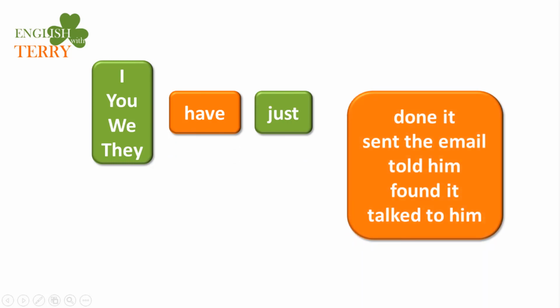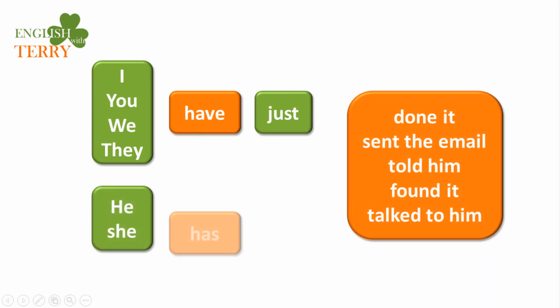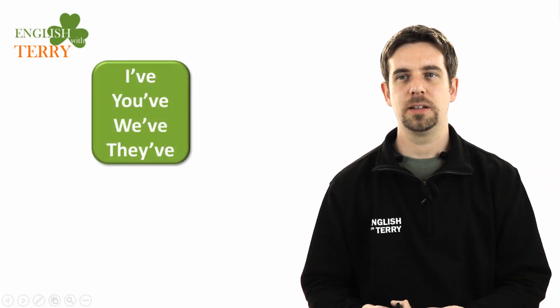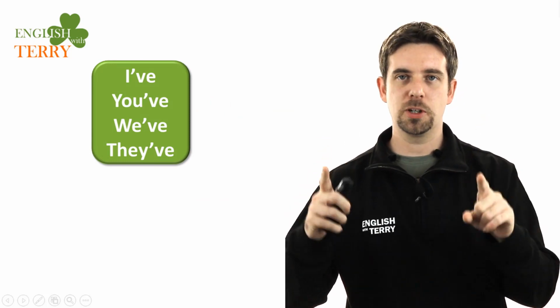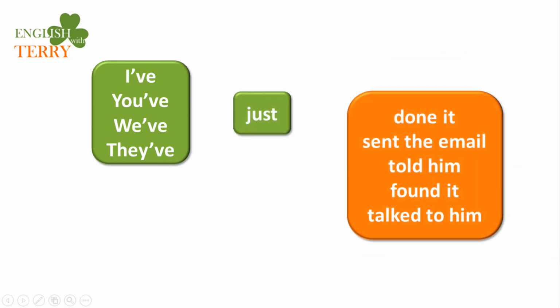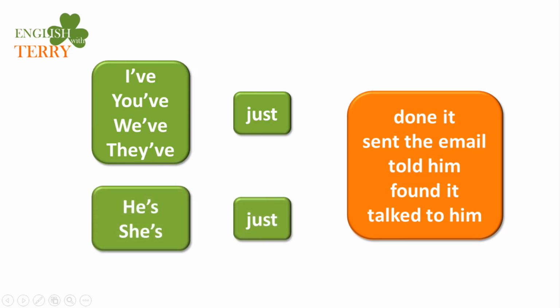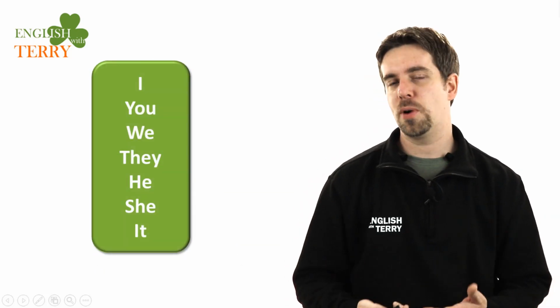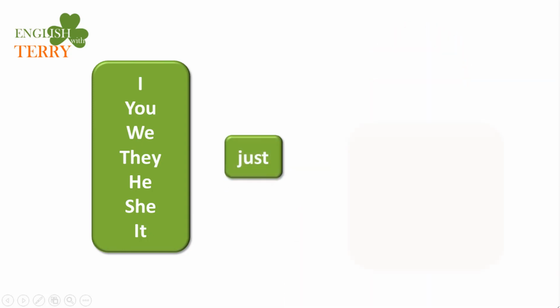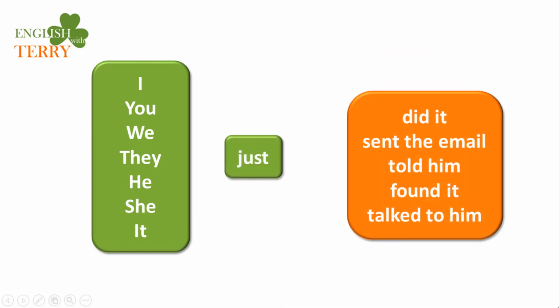I just did it. So when we want to use the present perfect in this idea, I have just done it, sent the email or whatever, and then he and she has just done it or found it or talked to him. The important point is this will always become the contraction. I've, you've, we've, they've just done it, sent it, talked to him, and he's, she's just, okay? Now, we can use the present perfect, with the have just, but I want to be clear that we can also use it with the past simple. I just did it, sent it, told him, right?